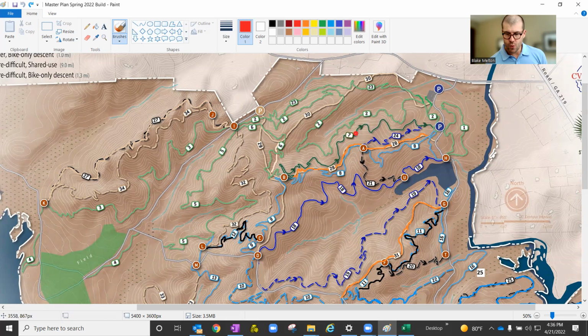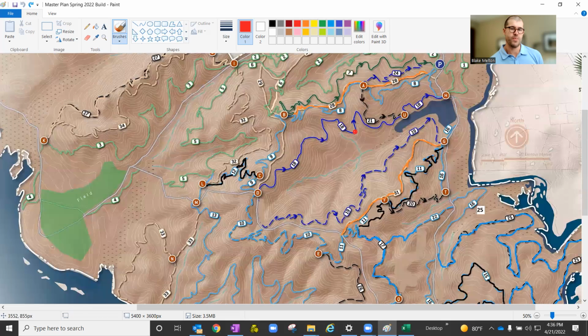So what we're building right now is probably the next best place to go. We've been very flexible and reactive to what we've seen on the ground, and we've made adjustments, and Trail Solutions, the design build contractor, has been great in working with us on that.